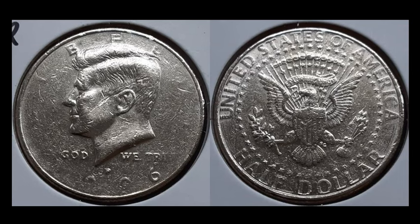1996-P Kennedy half dollar. Obverse struck through a ton of grease. A lot of grease. The coin has issues. It's circulated. It's got a pretty deep scratch there right on Kennedy's bust. Not the best look, but in any event, still a keeper. How about $10.80 with 3 bids? That is about the price of a 90% half, so it's as good as silver.